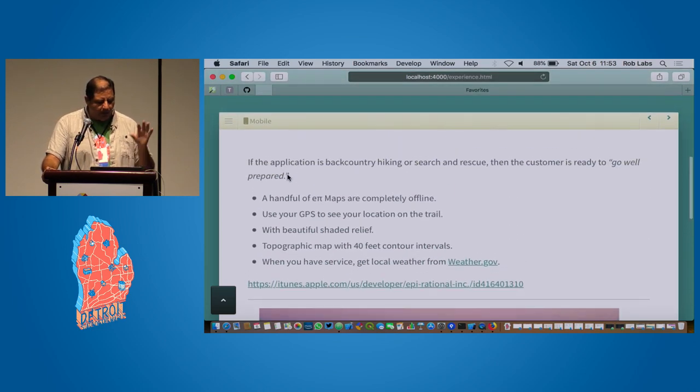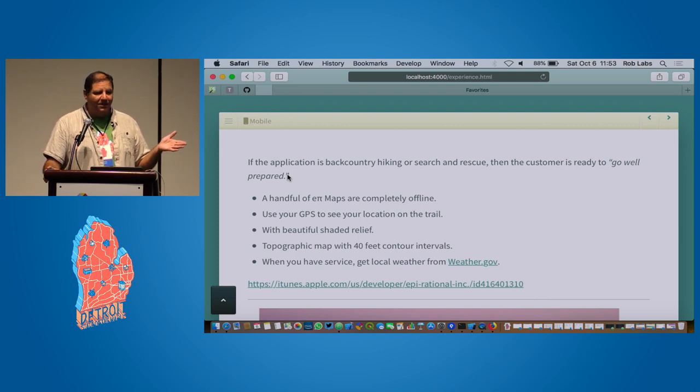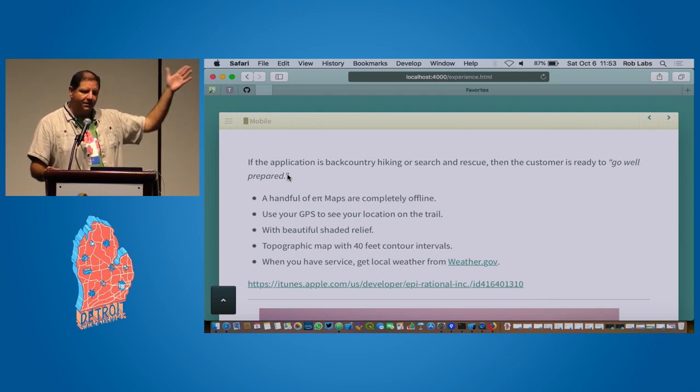So this is the marketing blather that we have on the app itself in the App Store. The things I like to point out are the shaded relief, which are the raster layers, and then the topographic maps in imperial units at 40-foot contour intervals. Seems to be a big deal for Americans. I don't know most Americans that would climb a 3,000-meter peak versus a 14,000-footer. They'd rather go to the 14,000.